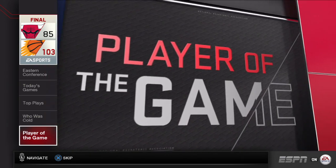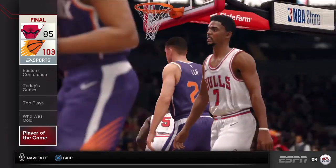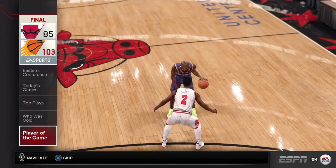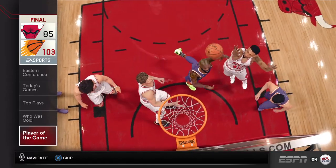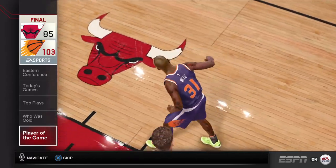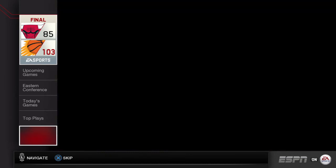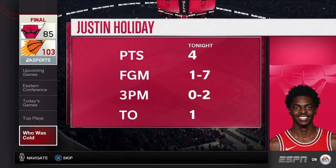Player of the game. The highlight says it all. He's your player of the game. And here we have a look at the shot chart. Who was cold? This isn't the segment you want to be in, of course, but even the best players find their way into this part of the show.